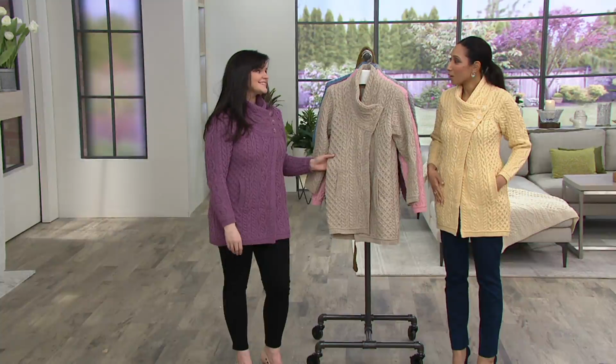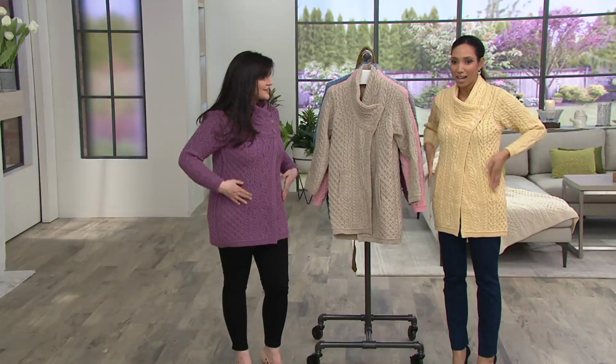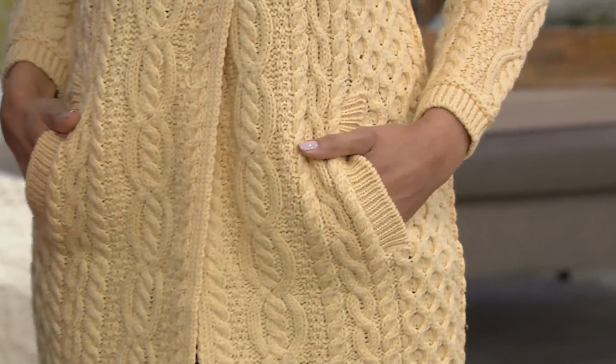I said to you when we were first talking about the sweater off air, I'm like, oh, I didn't even realize it had pockets, because like you said, they just lie nice and flat. You wouldn't even notice them. Yeah, but it's nice, you know, even if you're standing or out walking, you can put your hands into your pockets. Well, let's take a look.